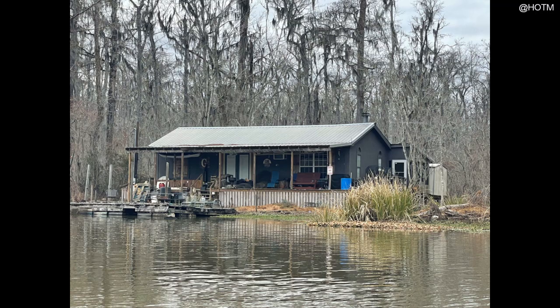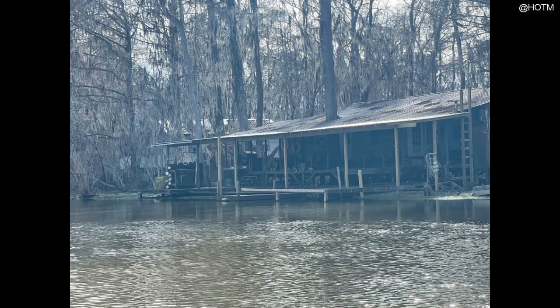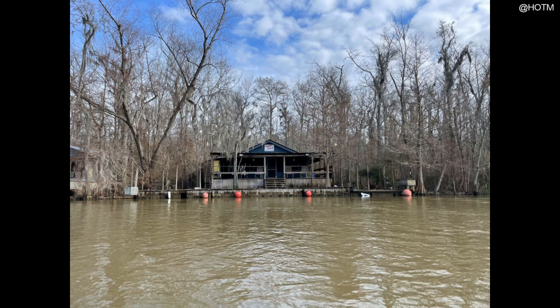Running water, so they take wells about 60 to 80 feet deep within the aquifer, and have fresh water, hot water, satellite TV, internet. That's about all it is.